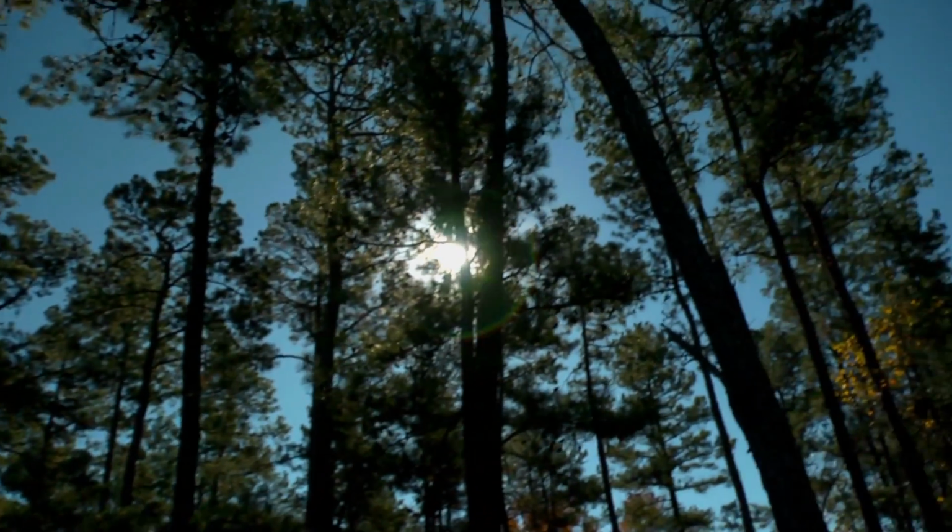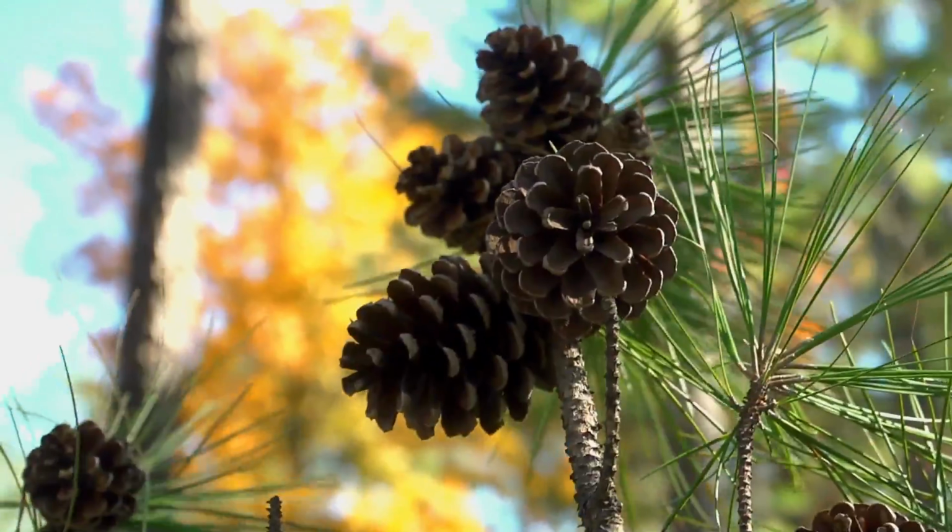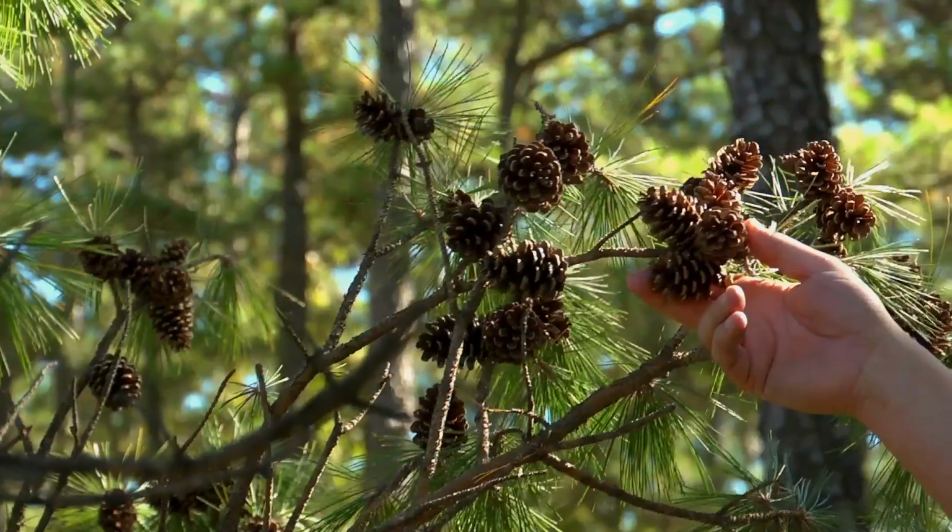And you can see as that canopy is coming down on our house site, we're going to have plenty of opportunities for pine cones for making Christmas decorations a little bit later on.